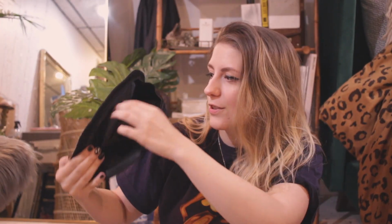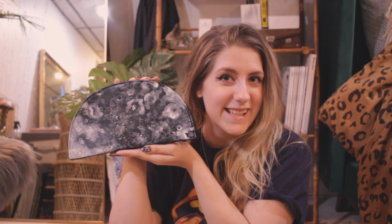And then there's a little spot to keep your cards in. I thought this would be really nice just for going out for a little while, not a long trip or anything, but just to have a cute little clutch. Keep an eye out for that DIY coming up. I don't know which video will be out first, the DIY or this one, so just keep an eye out. I will link it if you want to see me make this.